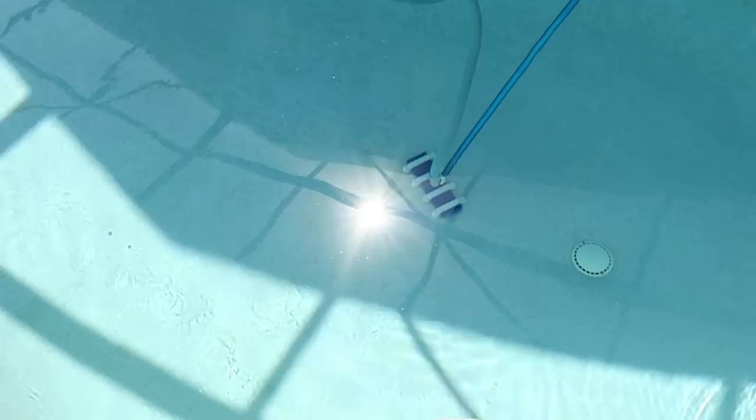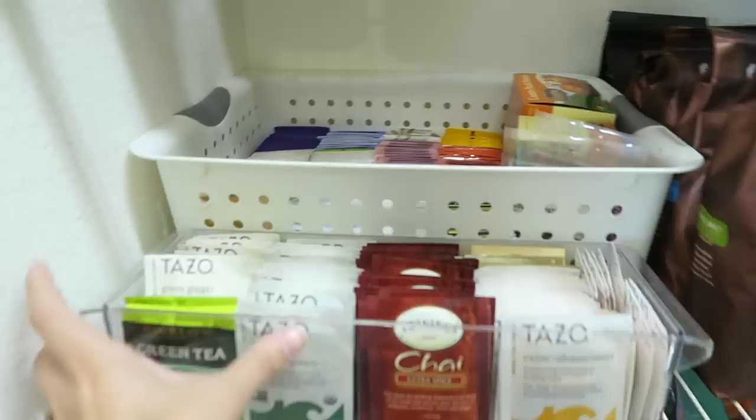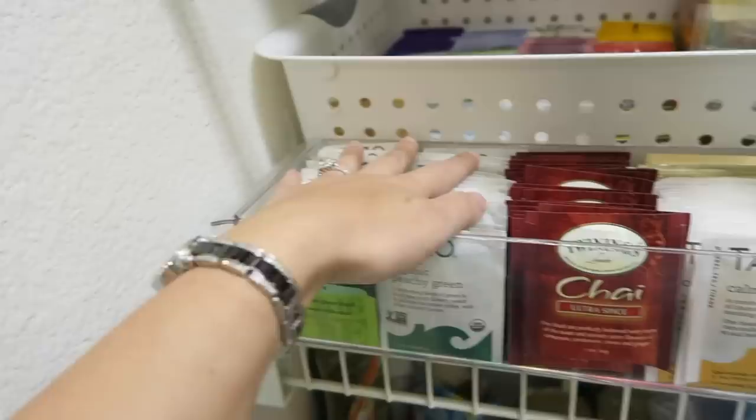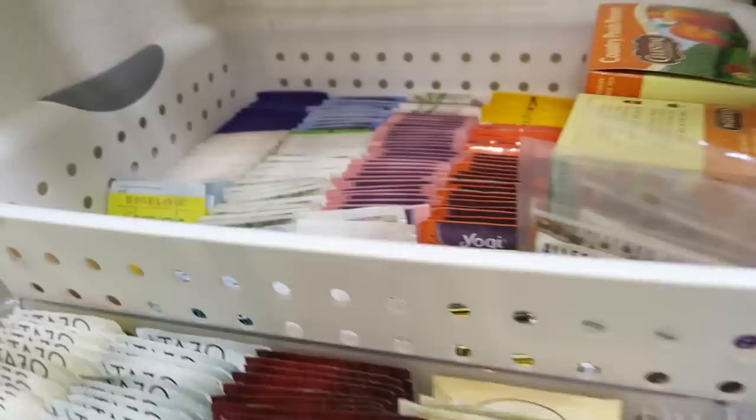Update, all of these boxes are now empty, and this is what the tea section looks like now. So these are the ones that I go for most. So I have the green ginger and green tea with mint, and then peachy green. So these are my green teas, my chai tea, and then chamomile tea. And then these ones that are sideways here are dessert teas. I think it's the vanilla bean macaroon. And then this, there's so much, but we have it organized.